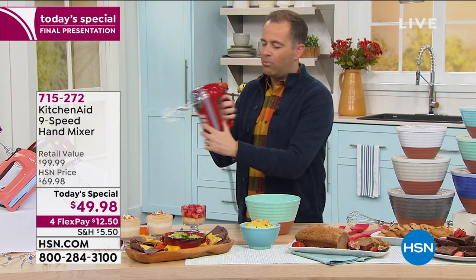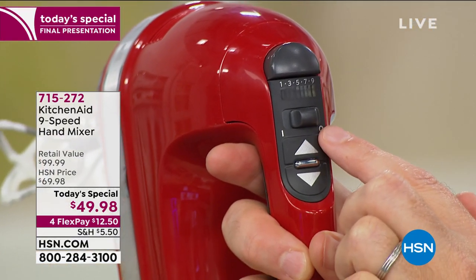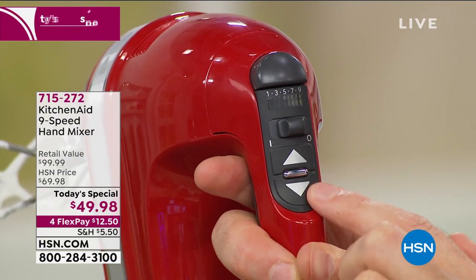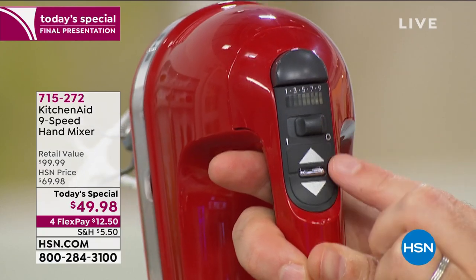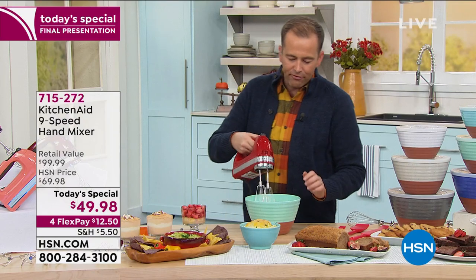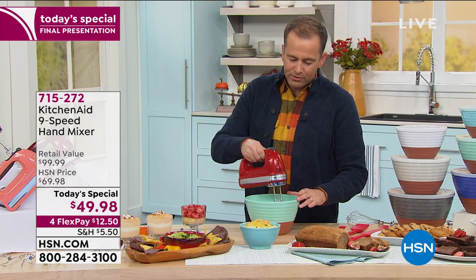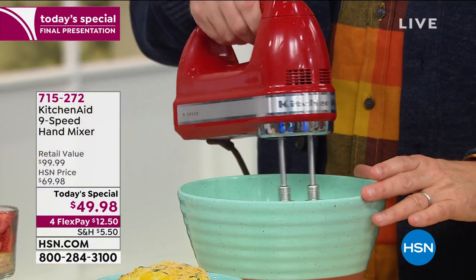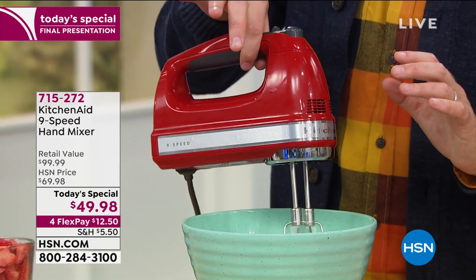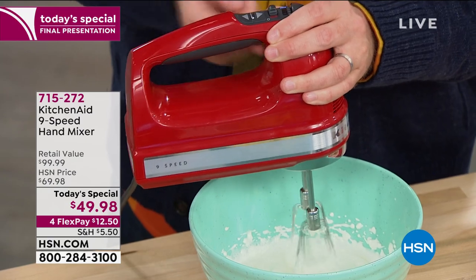And then on board, this is how Francis is controlling it. This is the on and off, and I won't turn it on just yet, otherwise I'll get whipped cream all over me. There's the up and down to increase the speed. Again, not the 4 speed, but the 9 speed hand mixer. So turning this on, Francis mentioned some fabulous strawberries with some whipped cream on it. Easy and simple to do. If you have arthritis or dexterity problems, because this weighs so little, and because you've got this really nice rubberized grip here, this is ergonomic.